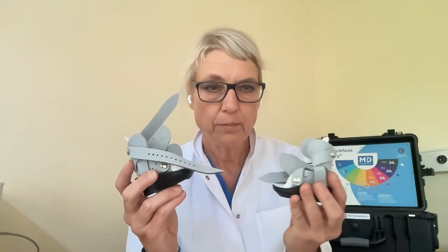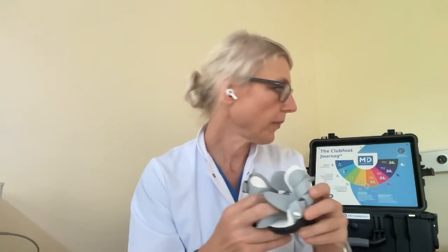Then we come to the bracing phase and need well-fitted boots and AFOs. And we also have that example of the bar in between to analyze that and to understand how it has to be put on a child's foot.